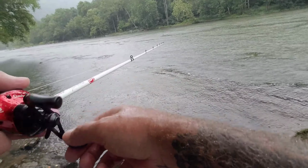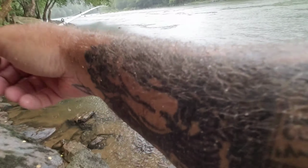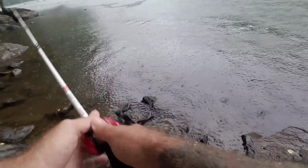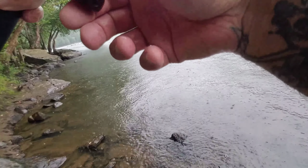I caught some 3-pounders right in here before, guys. I got previous videos of nice smallmouth caught up and down this bank right here. I guess I should put a card in the video, but, you know. Sorry about that. You can go back in the channel and see them.